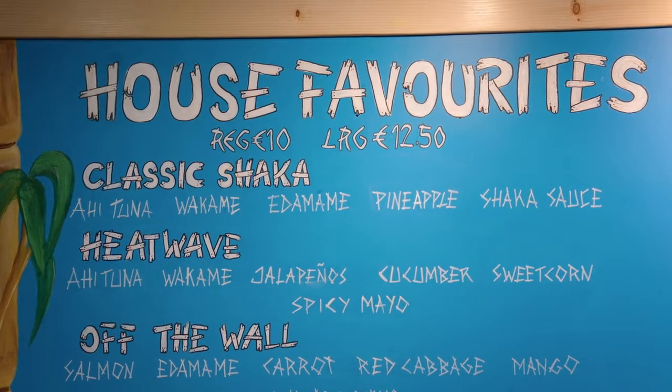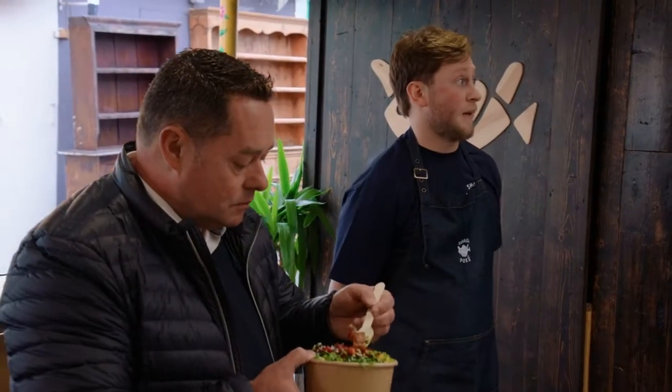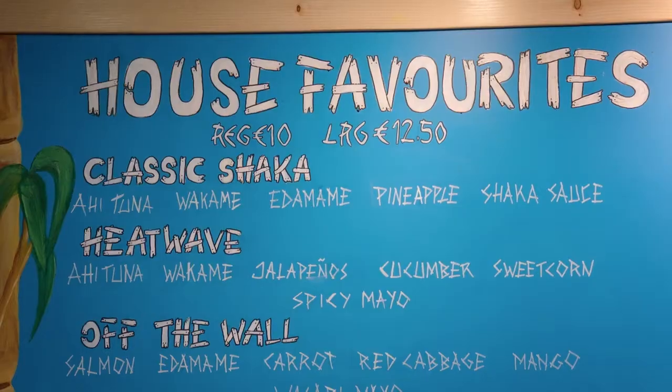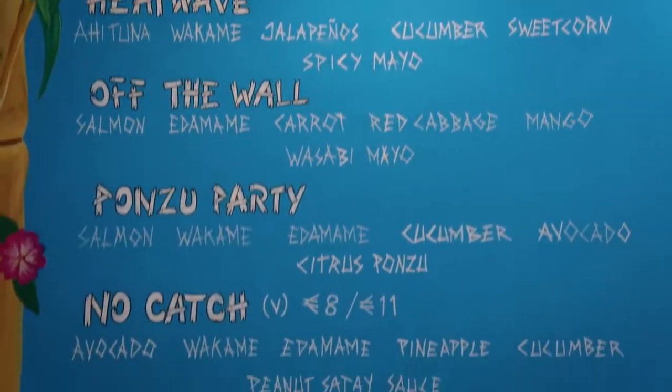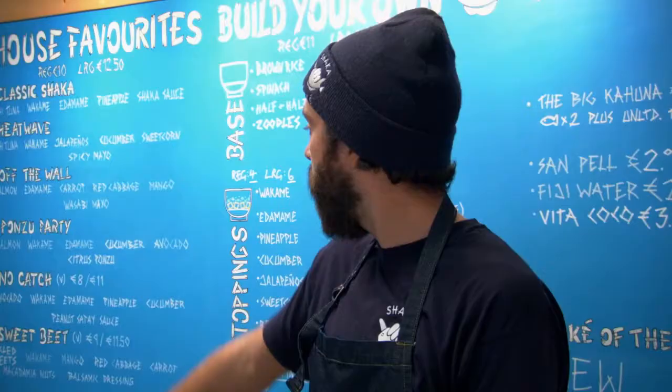So what's the most popular on the menu? Our classic shaka does very well. They're all pretty even. The ponzu party, which has the wakame, the seaweed salad, and avocado, is very popular. A lot of people have never tried the food before, so they kind of ask. And the classic is kind of the go-to. So that's probably your signature, what you started with. Yeah, pretty much. You said you go out and do markets. Do you offer all this at the markets? We offer the top 5 options there at markets, yeah.